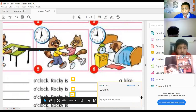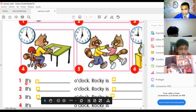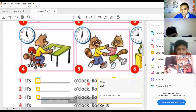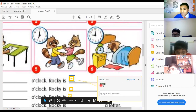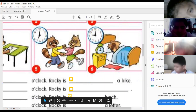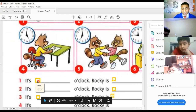Let's see. Please, Joaquín, help me to read number one, Joaquín. Help me, please. It's 9 o'clock. Rocky is? Profesor. Voy a poner en la 1 qué es lo que deberíamos escribir. Okay, please give me a second, please. Listen to your partner, please. Okay, Joaquín, sorry. One more time. Read one more time, please.